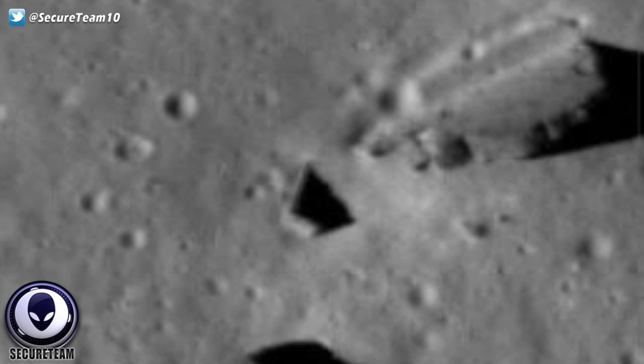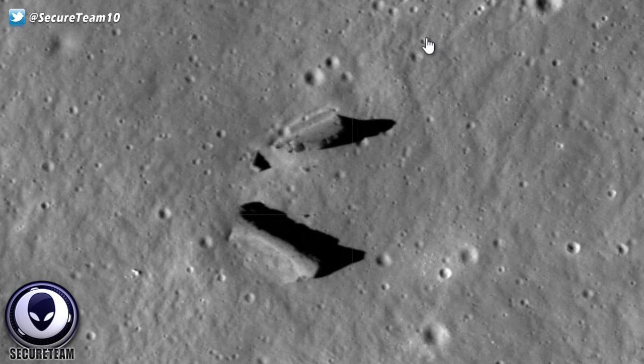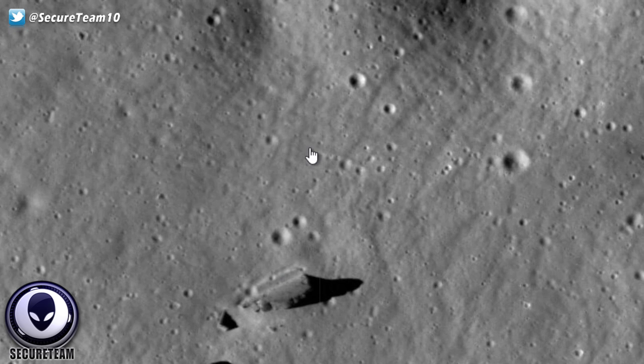And then we have another object, the smallest, but definitely not the least interesting of all three of these objects, which is this L-shaped rectangular structure here, once again also casting a shadow, and you can see it makes a perfect L shape. And again, casting a large shadow, it's towering high up off the moon's surface. These are structures. This is not a glitch. Glitches do not create massive shadows.